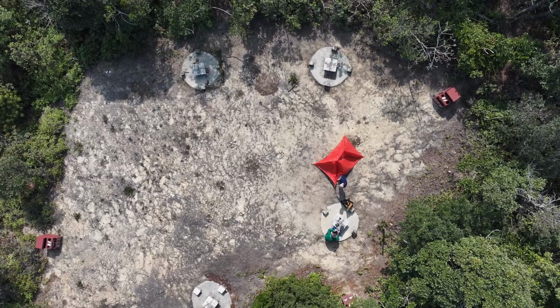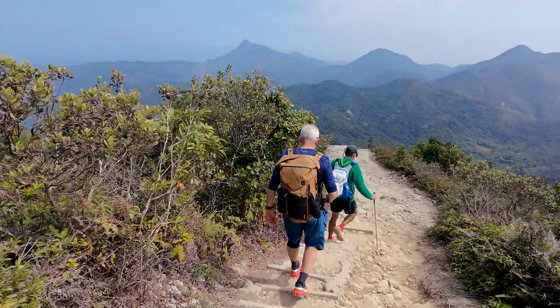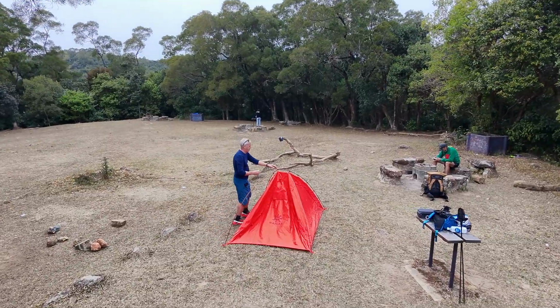Campsites, campsites we would steer clear of, and a beautiful hill. We're reviewing all 41 AFCD campsites in Hong Kong right here on Drone and Phone.